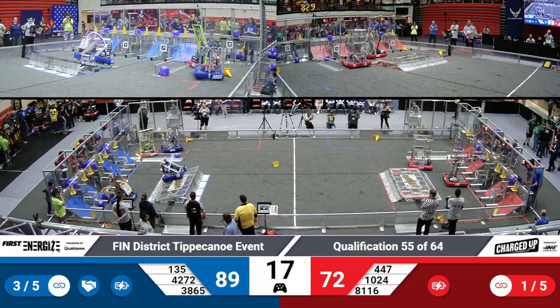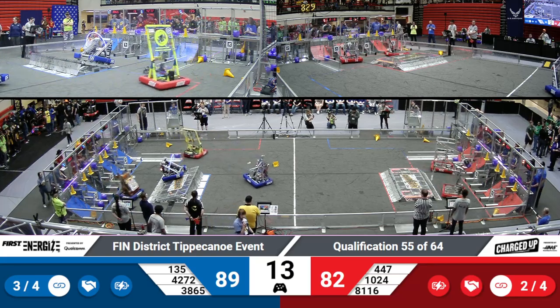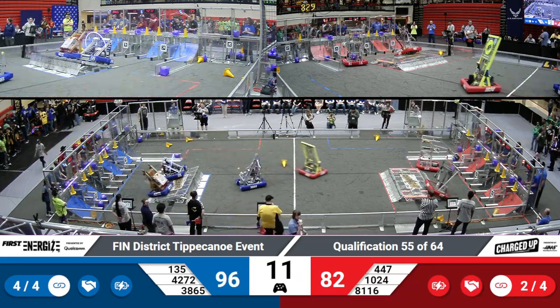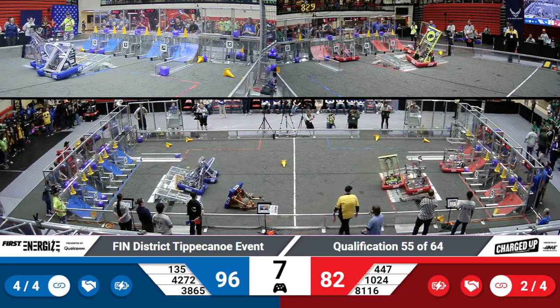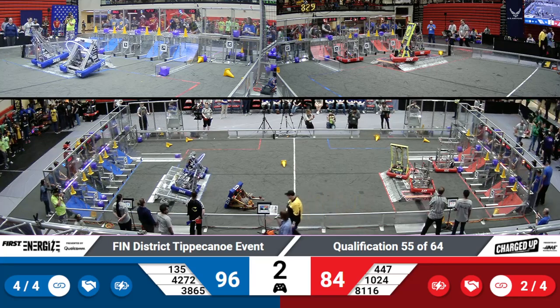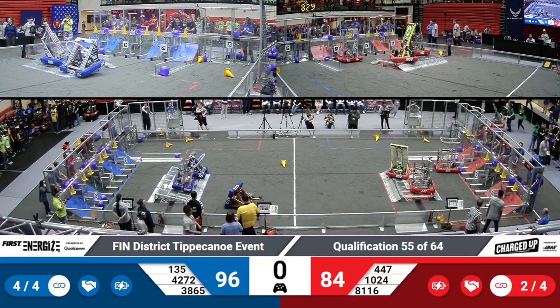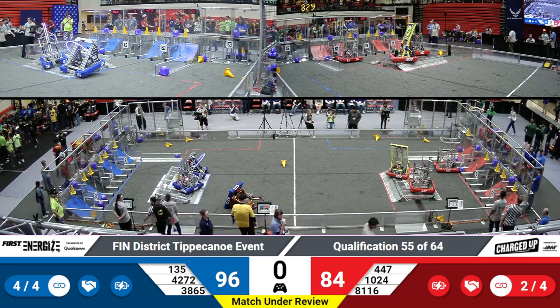If they can get it into a balanced configuration by the end of the match, they can score additional points for their teams. Neither team seems to have reached the link bonus, except the Blue Alliance just has additional points for their team. Blue Alliance trying to balance their side of the charge station to gain extra points for their alliance. Unfortunately, they're unsuccessful. We'll have to see how this scores total up.